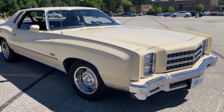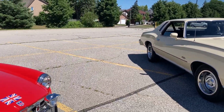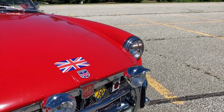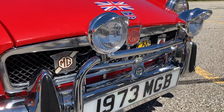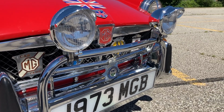Wow. But let's go back to this Monte Carlo. Now, did you have the AA bird badge, or did you buy that one? I got it from England. You got it from England. I think you had the MG Club one. Yeah, that one would have been no good to me. Right. The AA badge I did take off this vehicle, and I was planning on putting it onto another British vehicle, but I never did. So I still have it somewhere.